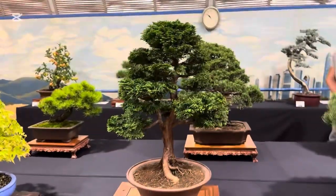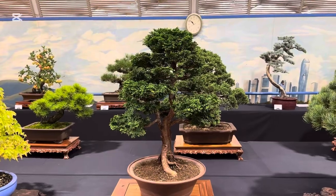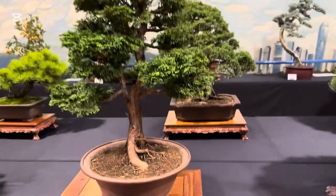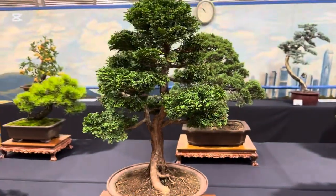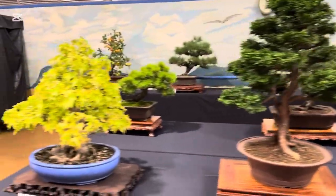This is a very nice Shimpaku or Hinoki cypress. Just the root pointing at you is probably a deterrent. It'd be nice if it was on the side. Very nicely styled Hinoki cypress.